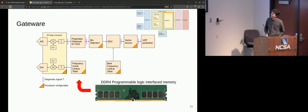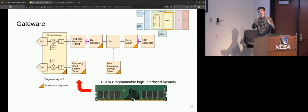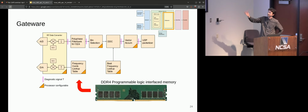So what is actually the magic here? The gateware, so inside of the FPGA, we're putting a digital signal processing algorithm that allows us to read out these detectors. And how we do that is for each resonator, we have to send out a frequency comb that is matched to its original resonant frequency. And so we put that in a frequency comb lookup table.